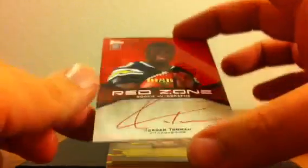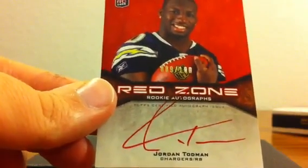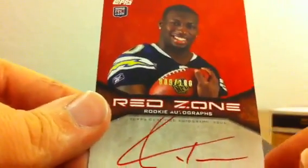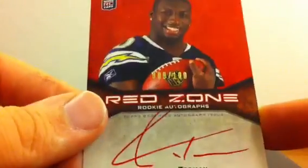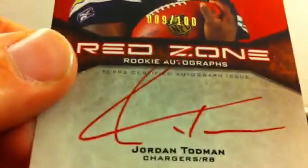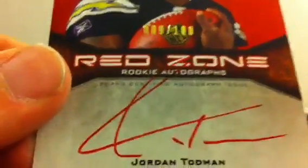Alright. I have a red zone autograph. This is the bonus hit, I believe. And it's going to be Jordan Todman for the Chargers. And that looks like it's numbered 9 out of 100. So Jordan Todman, autograph for the Chargers, 9 out of 100.